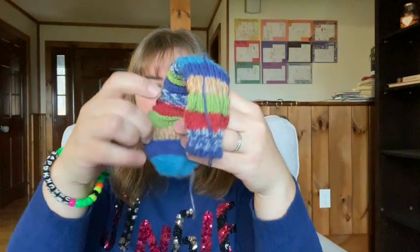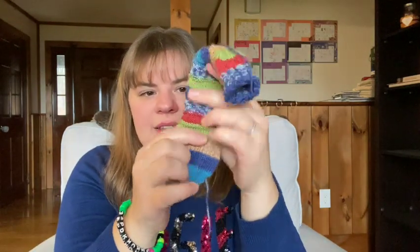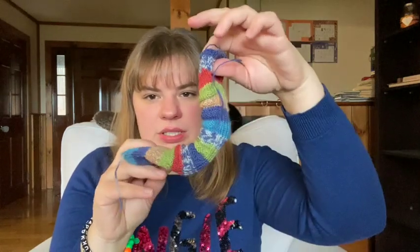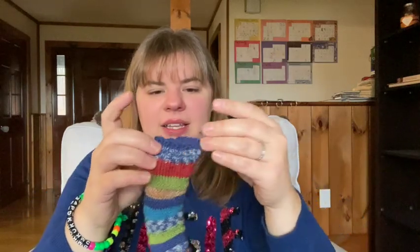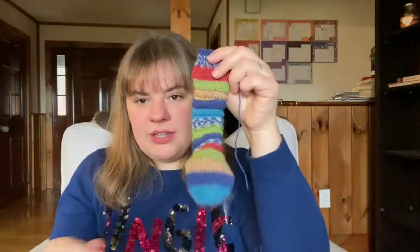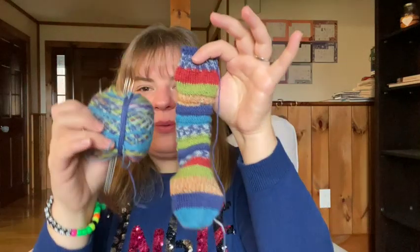I did stockinette for the toe, and then I just did the banana pattern for as long as I felt it needed. And then I did a little bit of stockinette and then the cuff. And so now I just need to make another one. And if I get these done soon, I'll probably just give them to him now instead of saving everything for Christmas, because it is getting cold and he doesn't have any wool socks that fit anymore.